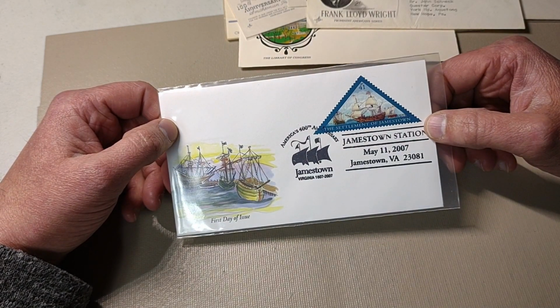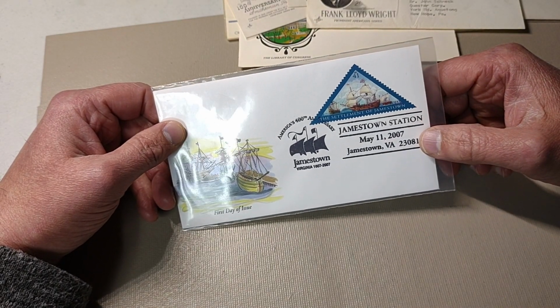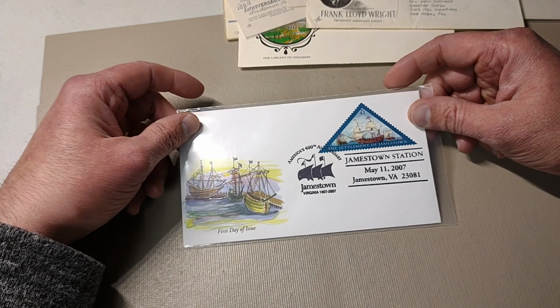That's Jamestown's. It says Jamestown Station, and I'm not sure what that means. That might have been the post office that this was generated from. So anyway, that's my first day covers.